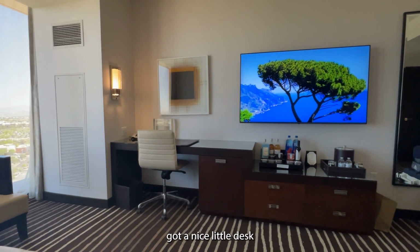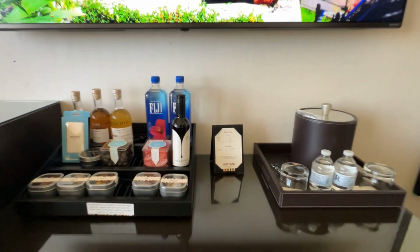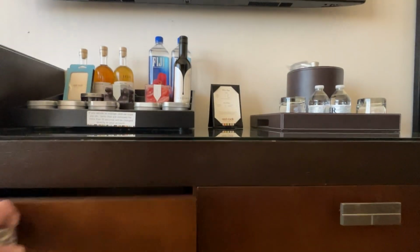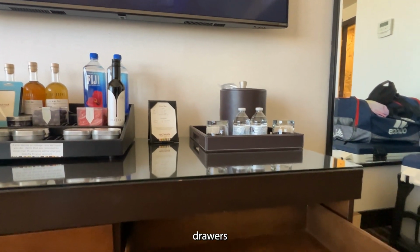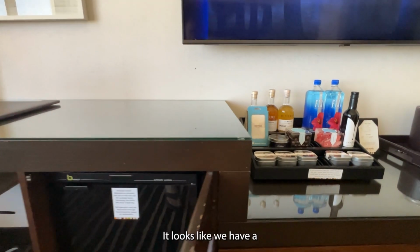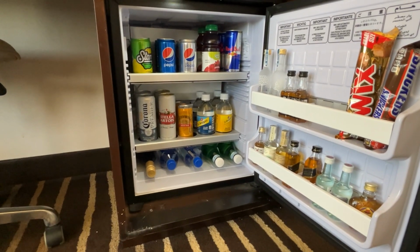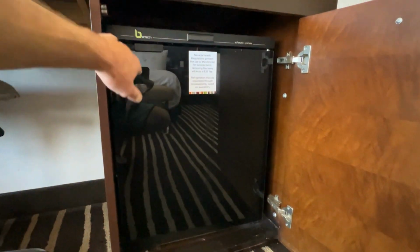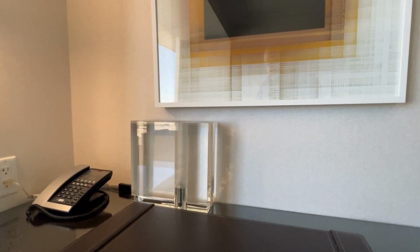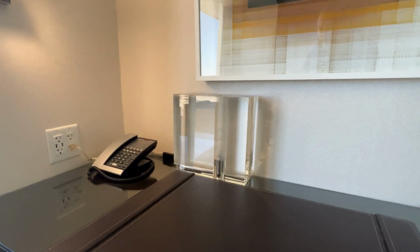Over here, we've got a nice little desk and room amenities, snacks, drinks, mini bar, nice TV, drawers. Looks like we have a fully stocked mini fridge. Nice little desk workspace. I think that works, and it pulls out. Very nice. Very nice.